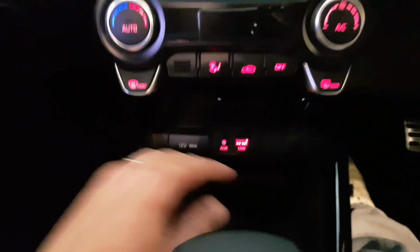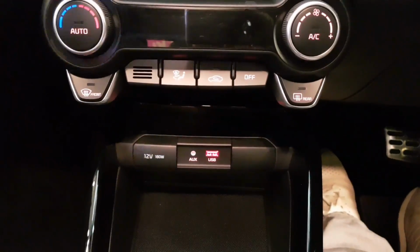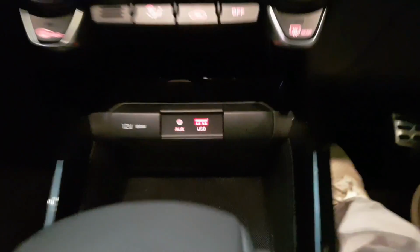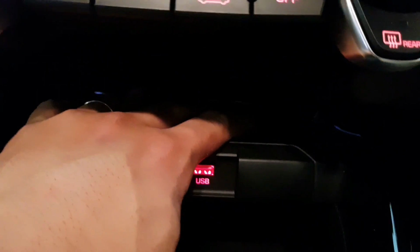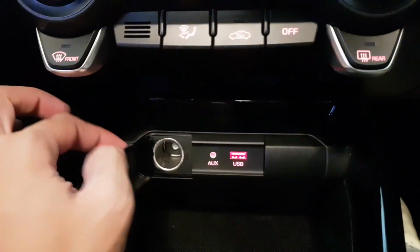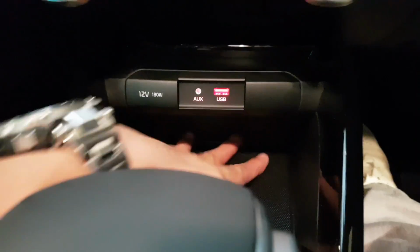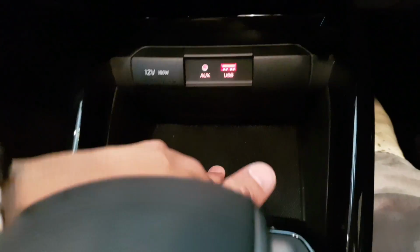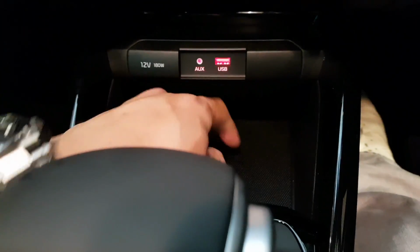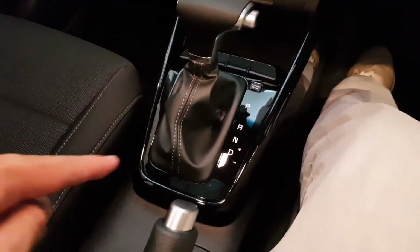There are 2 layers of tray here. Is there a way for me to turn on the... anyway, you can't see it there. This is a tray, so you can put your mobile phones here, and then you have your USB, your auxiliary, the 12 volt, quite intricate the way they designed it. There's a 12 volt socket here. There's another tray here. These are not rubber, but they are, how do I put this, plastic with a material where you can see the texture there. So this is somewhat sound deadening as well. And then that's the shifter.